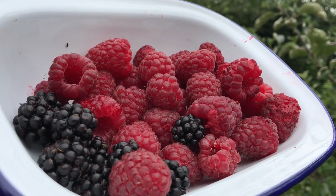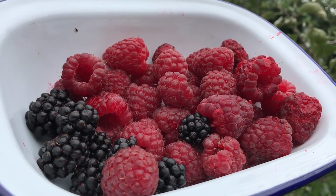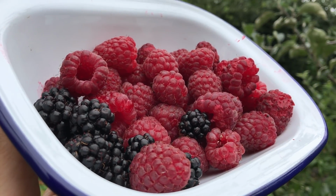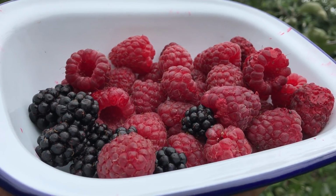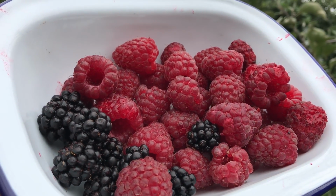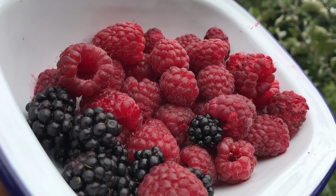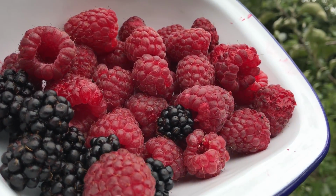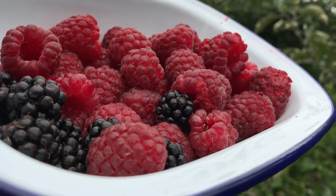And there we have a nice bowl of Joan J raspberries and some blackberries from the hedge. Most of the blackberries are over now, but we've got lots more raspberries to come, including the All Gold, the yellow version. That's still ready to fruit. I like to eat mine just as they are, or on top of ice cream or natural yogurt for breakfast.